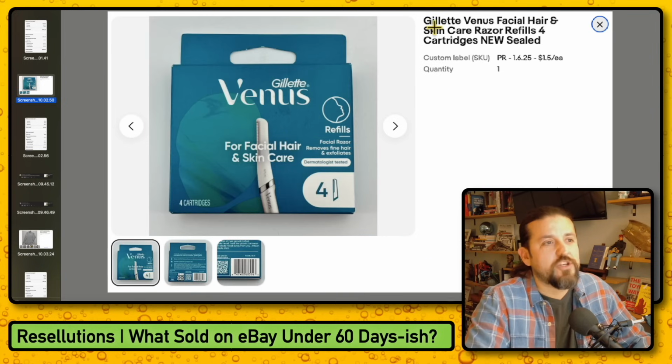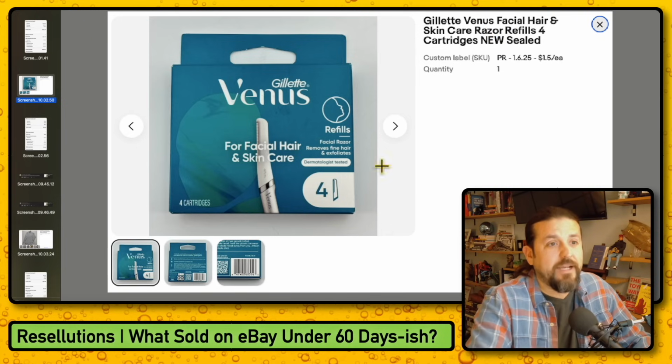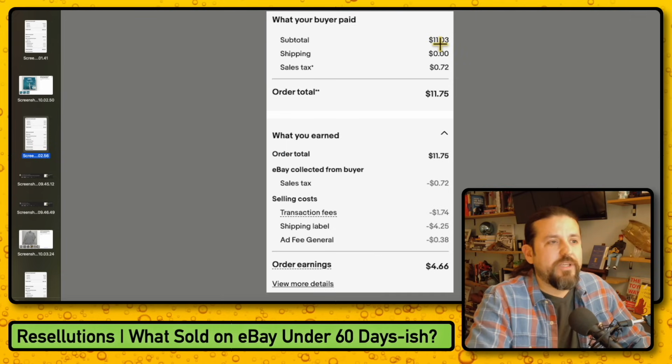This is Retail Arbitrage. Gillette Venus facial hair and skin care razor refills. Okay, this is just one pack. I bought it for $1.50 each. Sold for $11.03. Normally they sell for about $15, but I had 15% off my entire store this week, and that's what it sold for. Free shipping. After fees and everything, I brought home $4.66.